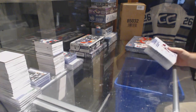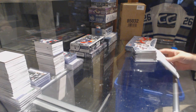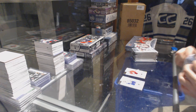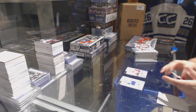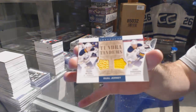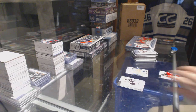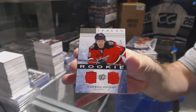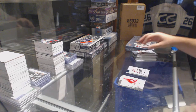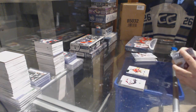Artifacts 14-15. And Trilogy 14-15. We've got for the Carolina Hurricanes, Cam Ward to $9.99. Timo Pulkkinen for the Red Wings to $9.99, rookie. For the Buffalo Sabres, dual jersey of Myers and Hodgson. We've got a dual rookie jersey, $3.99, Corbin Knight. For the Avalanche, Rob Blake, number 85. We've got a Marc-Andre Fleury, number 99, Emerald for the Penguins.